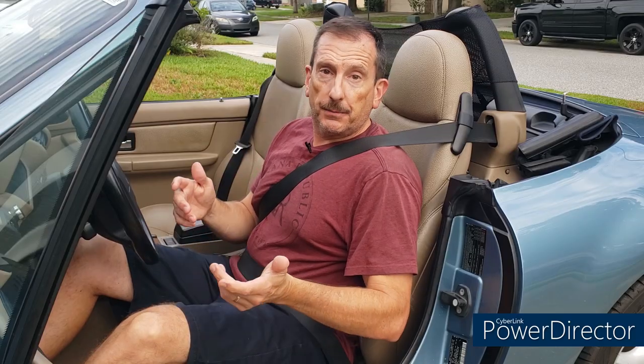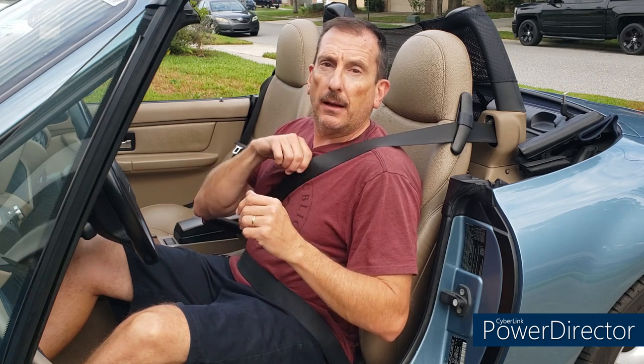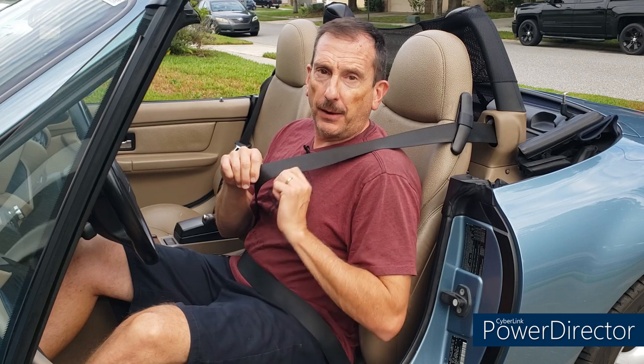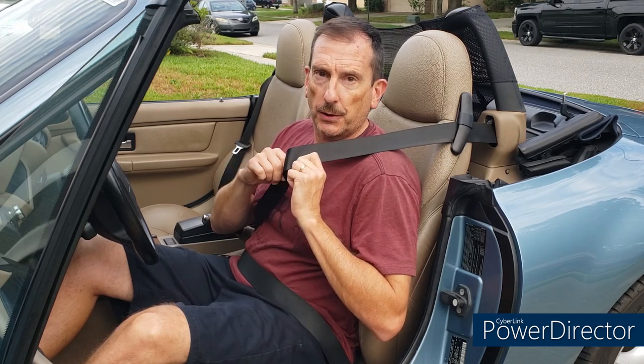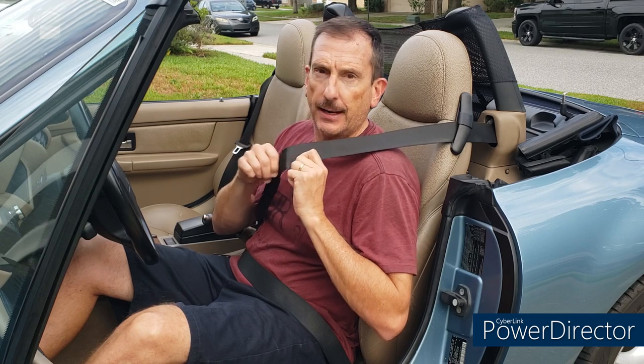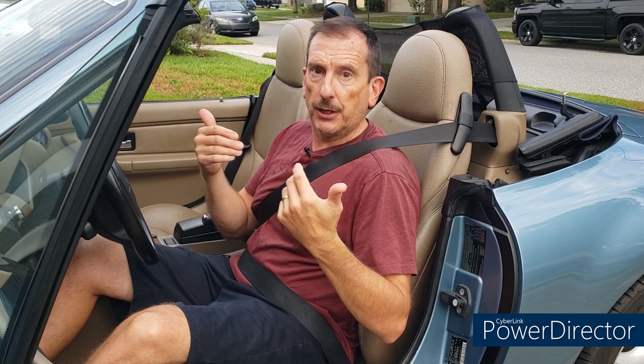So let's start with the assumption that the mechanism is good, and I think mine is. The problem then would be the belt fabric. Over time, dirt, oil, grease, road dust, whatever it is, works its way into the fabric, and the fabric gets kind of stiff, and that makes it harder to retract. So the simple solution is to clean it.